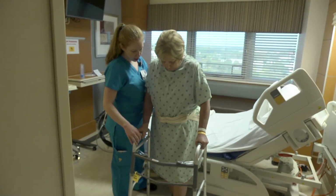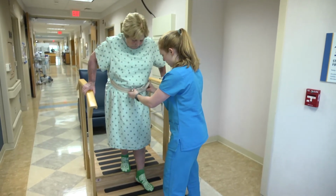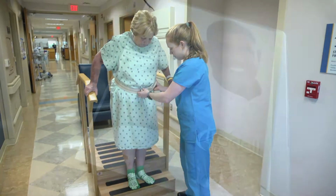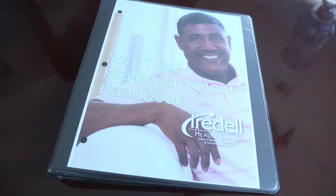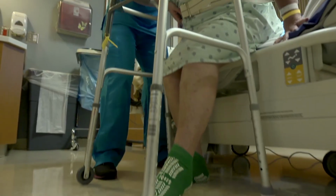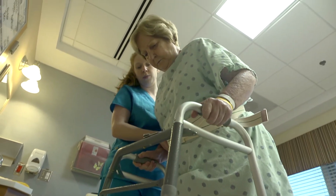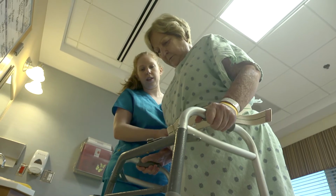During physical therapy, you will be guided through exercises for your hip. You will be assisted with getting out of bed, walking, and stair training in order to prepare you for a safe discharge home. The exercises are pictured in your Total Joint Replacement Handbook under the Rehab section. While in the hospital, you will be assisted by hospital staff members anytime that you get up in order to prevent any possibility of falling.